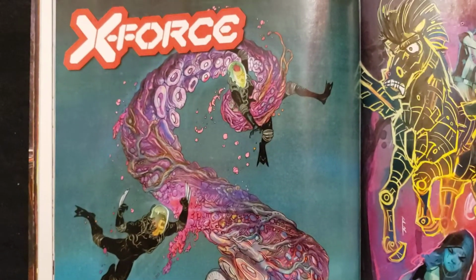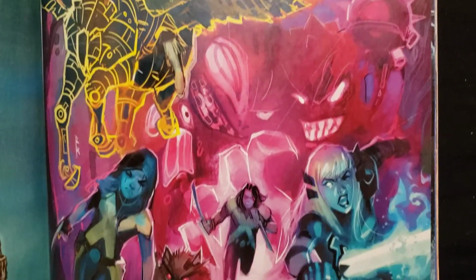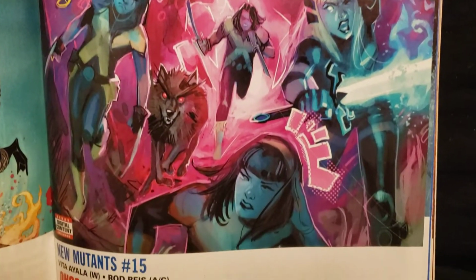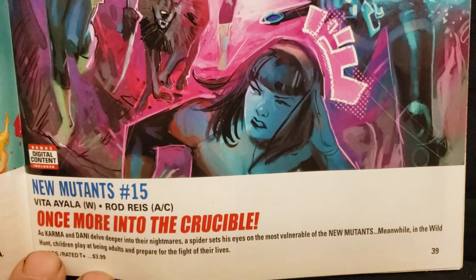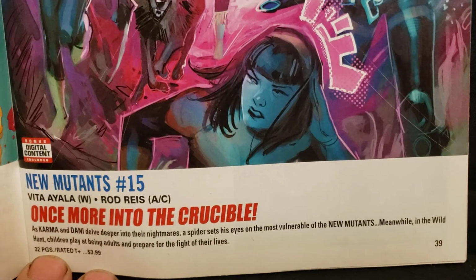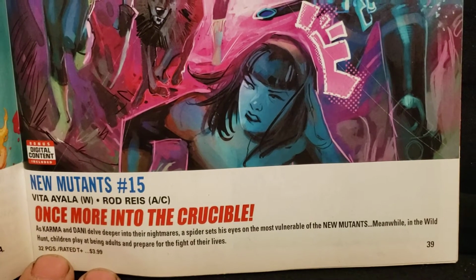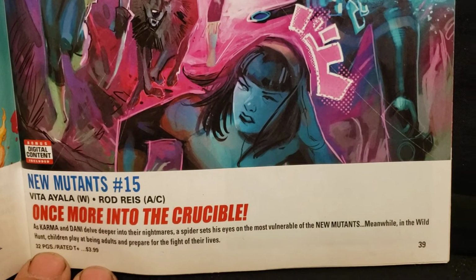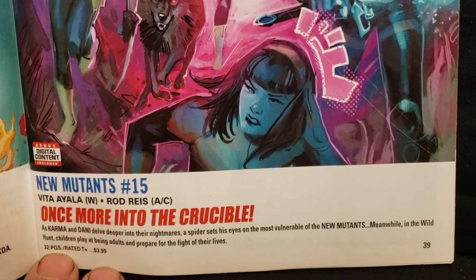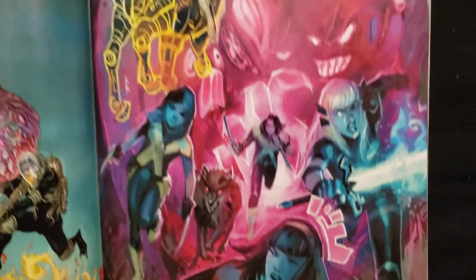Wow. Now we got New Mutants. Beautiful colors again. Number 15. Once more into the Crucible. As Karma and Danny delve deeper into their nightmares, a spider sets his eyes on the most vulnerable of the New Mutants. Meanwhile, in the wild hunt, children play at being adults and prepare for the fight of their lives.